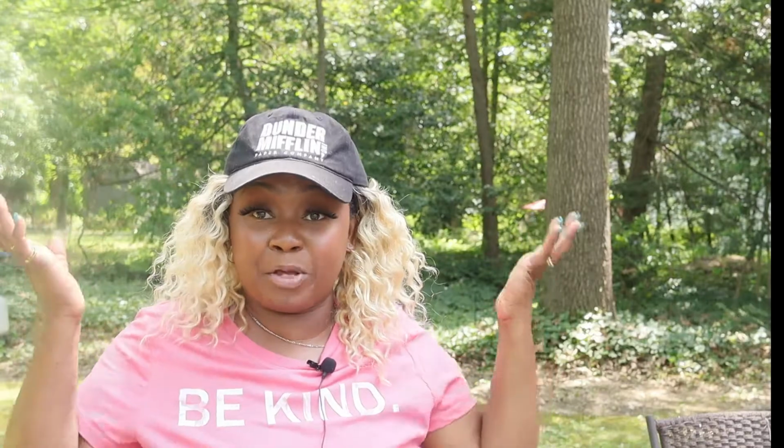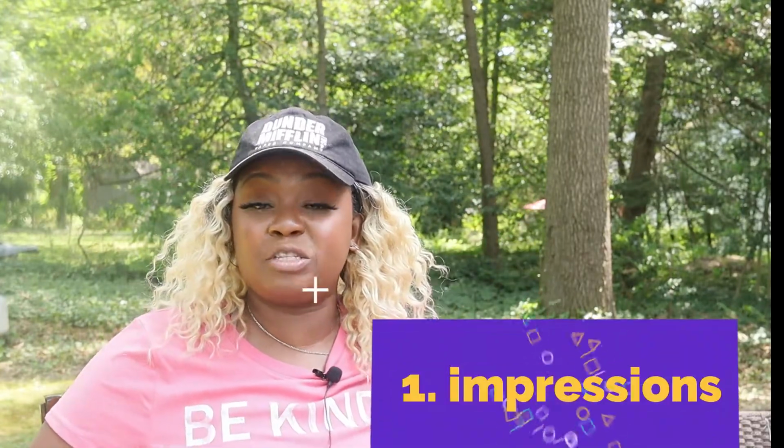So here are the levels of engagement. This is also according to my experiences and my knowledge of social media marketing in general. So even though I'm sharing this on my Pinterest marketing channel, this applies to all social media platforms, okay? So let's go. Engagement. There are 5 levels of engagement. The first level is impressions.